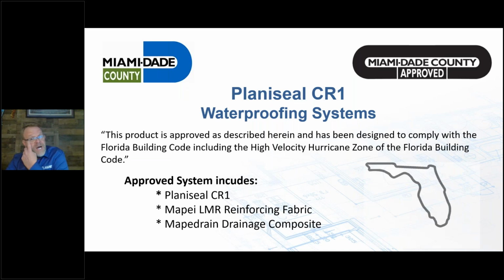Something we're really excited about at MAPEI: Planiseal CR1 waterproofing systems have just been approved by the Miami-Dade County board to comply with the stringent Florida Building Code, including the High Velocity Hurricane Zone of the Florida Building Code. And as you probably know, Florida has some of the strictest building codes in the US. So it's really great to see MAPEI waterproofing meeting some of the highest standards that are out there.